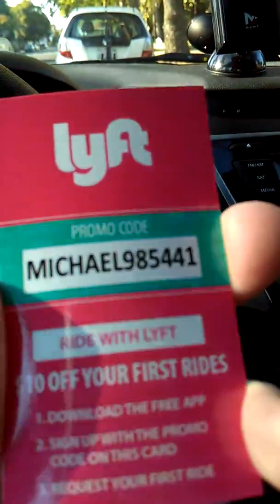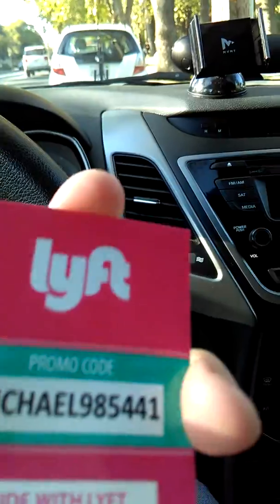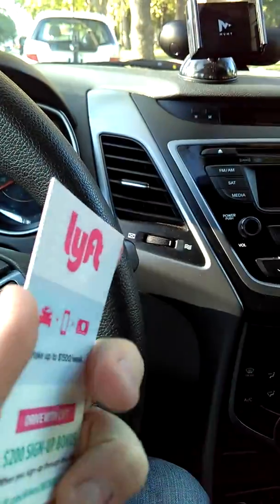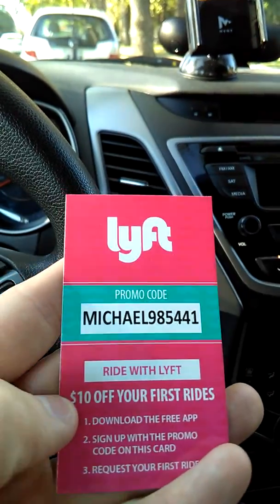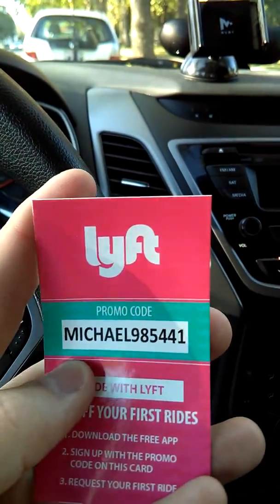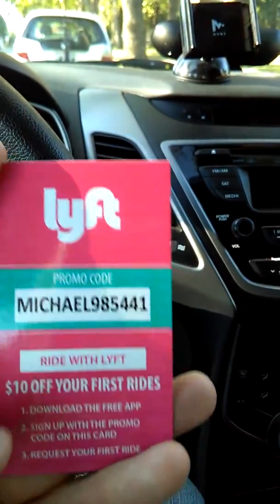One will say no, one will say yes. If there's a group of 4, usually 1 or 2 people will say, oh, I don't have a Lyft. So it says $10, but in Sacramento it's 5. I mean, that kind of sucks. I've been passing these out like crazy, and I've only made $5.